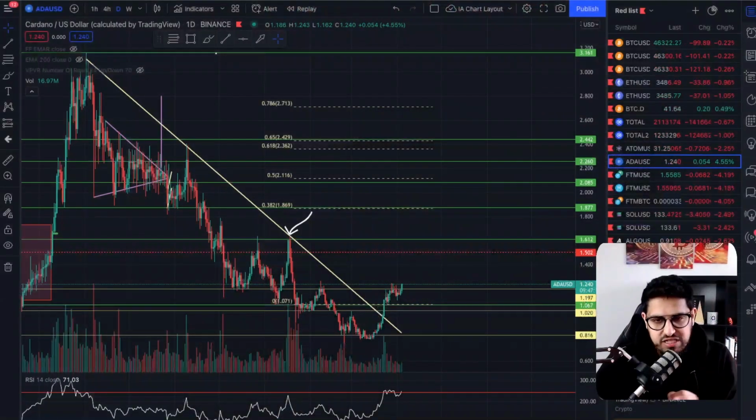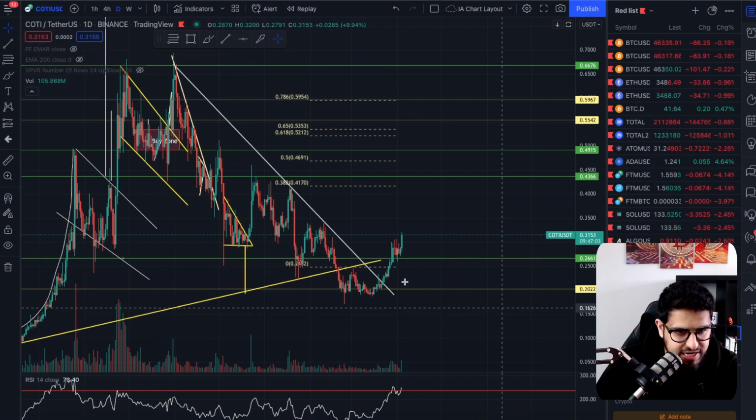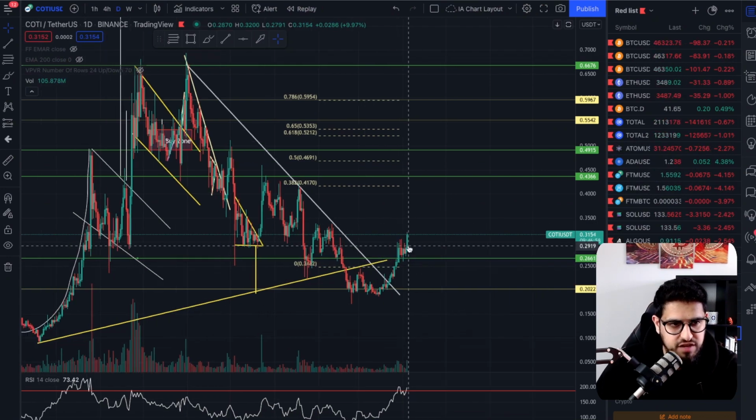But here, the reason for this video is we've got ADA creating a really nice pattern here from our breakout. We're going to take a look at this. We're also going to take a look at COTI, which is breaking out really nicely here on this pattern. We're getting a really nice breakout. Things are looking really bullish here from COTI. And we're going to cover those off on the key levels.